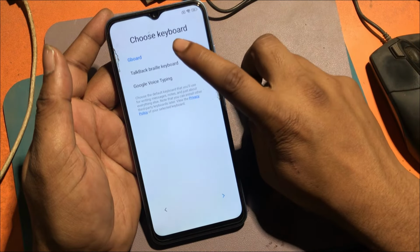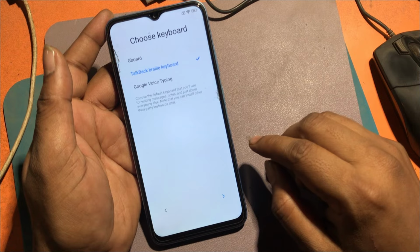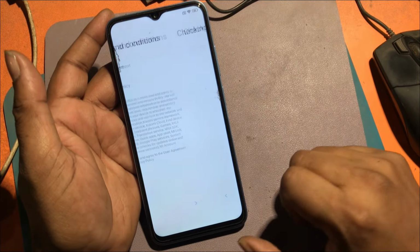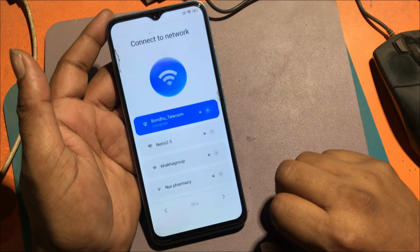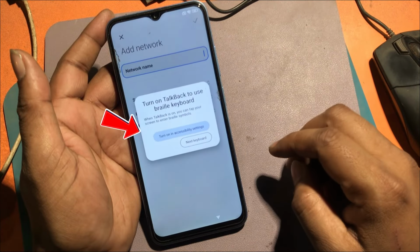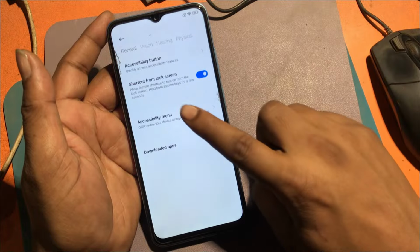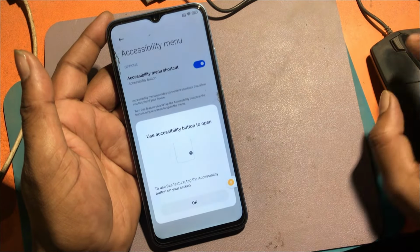Select TalkBack Blind Keyboard from the Choose Keyboard option. Then click on the next icon, allow all terms and conditions. Add new network. Click network name, turn on in accessibility settings. Click accessibility menu, turn on accessibility shortcut menu shortcut.